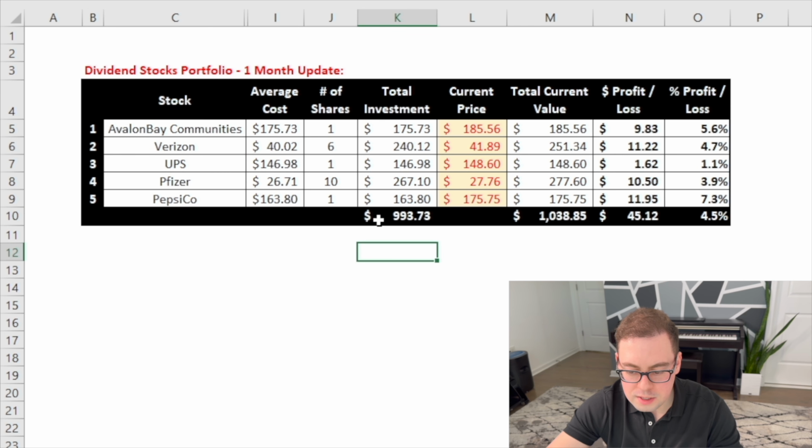So overall, you'll see that I invested $993.73 across 5 stocks, and the current value of my portfolio is $1,038.85. This means that I'm up by $45.12 so far, or 4.5% return on my investment.